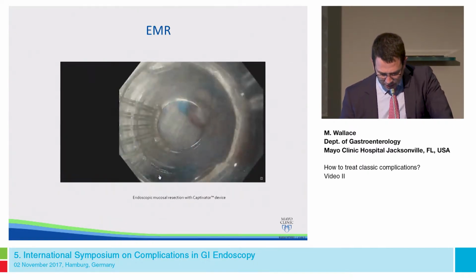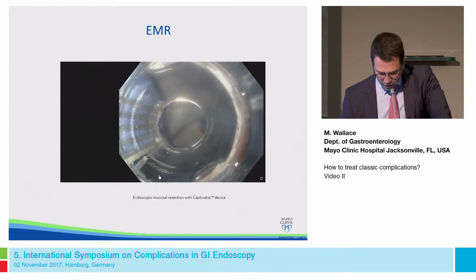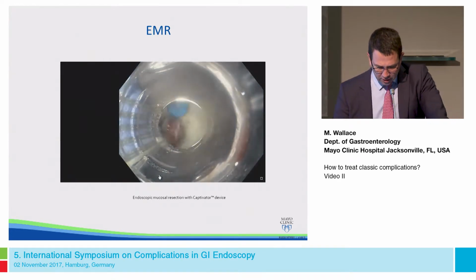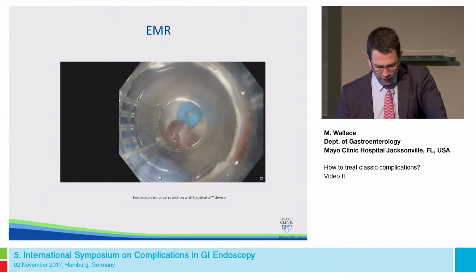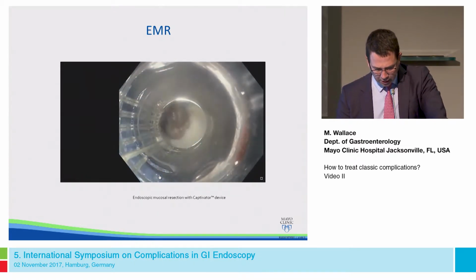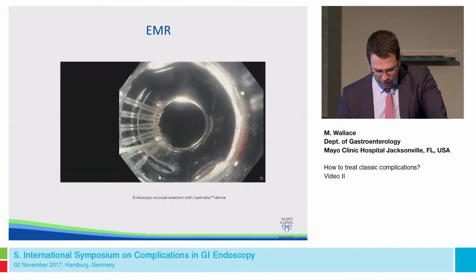There's not just a muscularis propria. Sorry, it went by very quickly here. There's not just a muscularis propria, but there's a muscularis propria, some adventitia, and some fat. So we were very nervous at this point that we'd had a deep perforation. That's mediastinal fat that you can see. Quite a worrisome looking endoscopic resection.